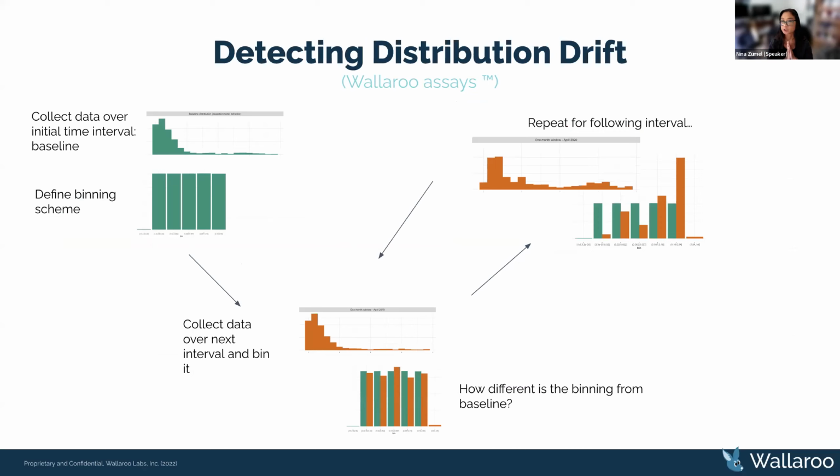So then we get to the question of, how do we actually do that? There are a lot of different ways to do it. Wallaroo has a particular approach, now implemented in our production platform, that we call Wallaroo assays. They're monitoring assays that we attach to deployment pipelines to monitor inputs or outputs, looking for drift. The general procedure, keeping with our example of monitoring the output of this fraud model, is this: once the model has been deployed and is running, you take an initial time interval to collect data about how that particular output is distributed. We'll call that the baseline distribution. It's the description of how we expect the model to behave.